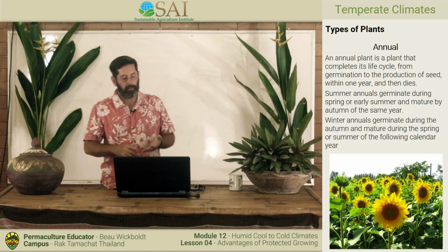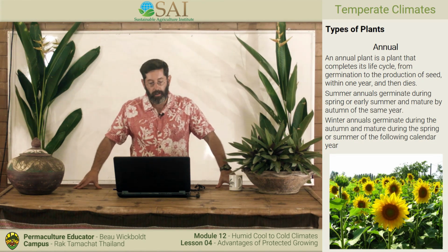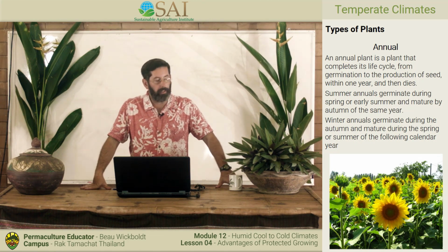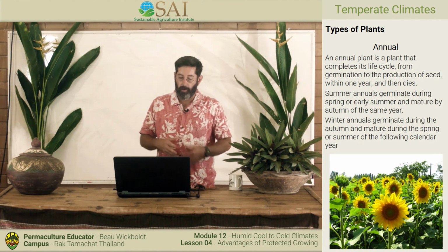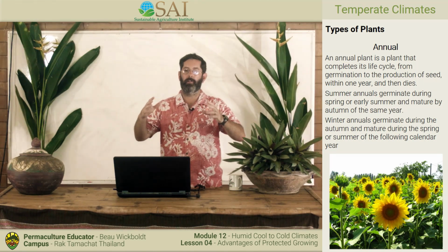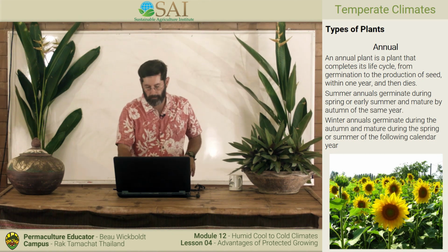An annual plant is a plant that completes its life cycle from germination to the production of seed within 1 year, and then it dies. So we need to save seeds or have a condition where it drops seed and can regrow. Summer annuals germinate during spring or early summer and mature by autumn of the same year. Winter annuals germinate during the autumn and mature during the spring or summer of the following calendar year. That's why it's important to know which ones grow in your area, so that you can have a calendar to say when you should grow these, because you see how they're in different growing cycles.